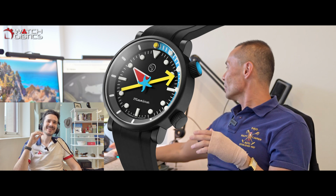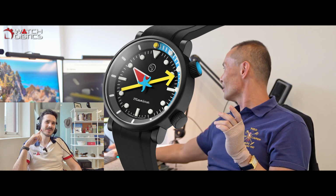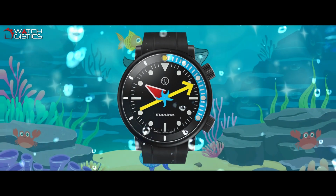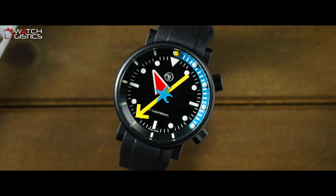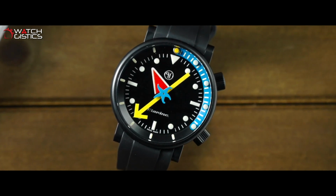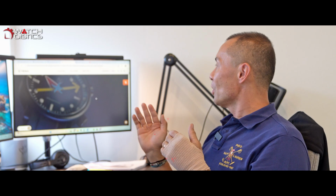Yeah, like look, it's got this little mermaid vibe to it, right? With the little starfish in the middle. The starfish is rotating. So the concept is fun, it's great, but I personally feel they've missed the mark with Alain Silberstein. Now, for those of you who don't know Alain Silberstein, I don't blame you.